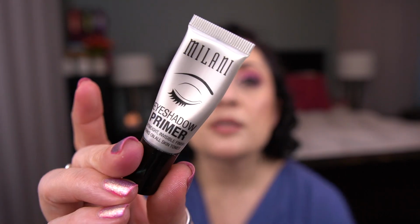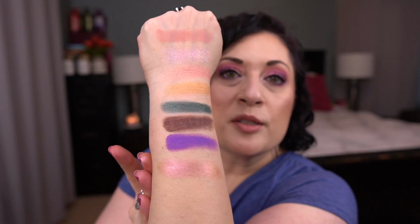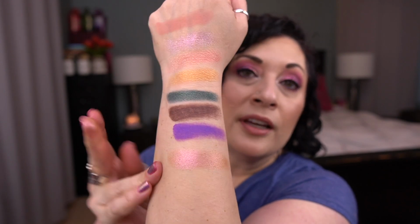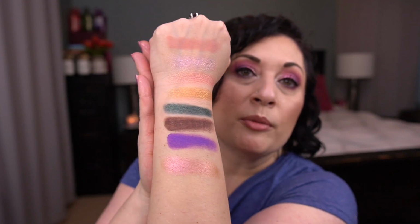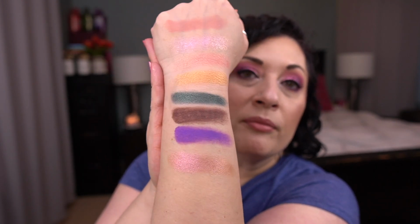I want to try it over a wet base. I am using this Milani eyeshadow primer. Let's see how this looks on a tacky base. That's pretty. All right, there's my color story. I don't know how I feel about it. I mean, these 2 shades to me scream fall, but maybe I'll get good use on them.